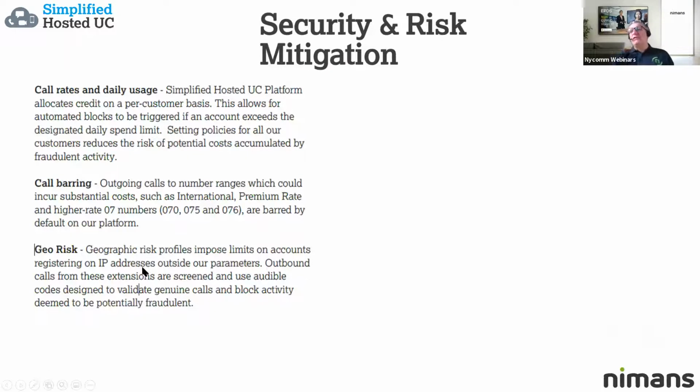Security risk and mitigation. There are a number of different security risk mitigation features in the portal. We use calling rates and daily usage to allow the reseller to allow credit on a per customer basis. This allows you to automate some blocks or trigger an account that's got a spending excess above a certain daily limit, so calls can be cut off at that time. That's particularly useful if you talk about some out of hours, perhaps not working on a weekend. It can lower the daily limit to make sure that there is no fraudulent activity there.